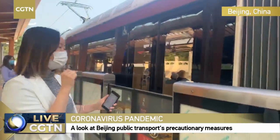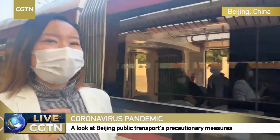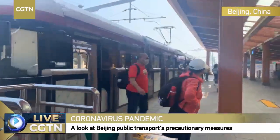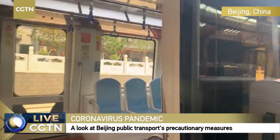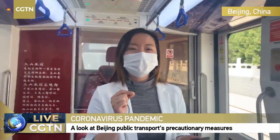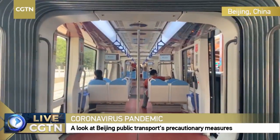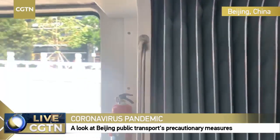This station is called the Fragrant Hill Station. And usually in Beijing, in autumn, we would have a maple leaf festival in this area. And last year they broke the record of how many people on the tram daily. They had 96,000 people taking the tram, sorry, not at once, daily, during the maple leaf festival.